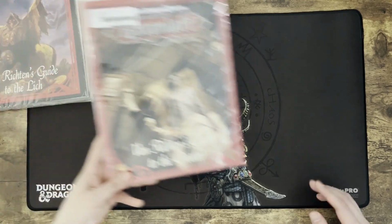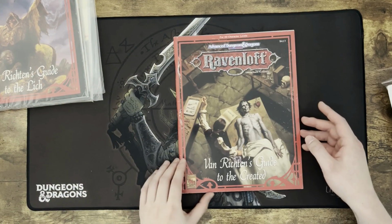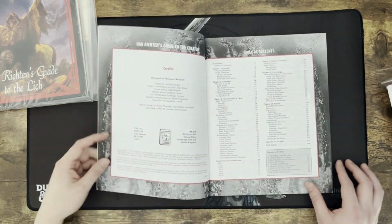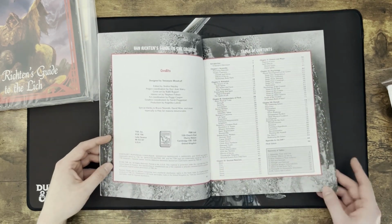Next up, we have Van Richten's Guide to the Created. I believe they released 8 of these Van Richten's guides as standalone books, and then it was later re-released as a 3-part compendium with a 9th guide added.